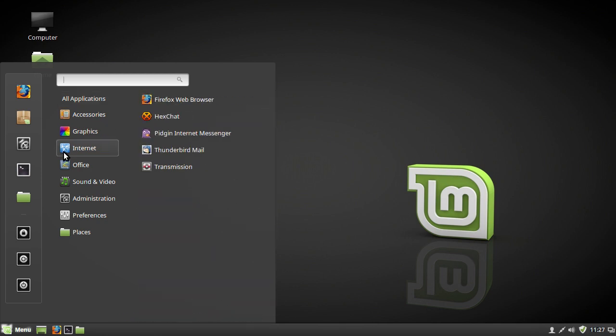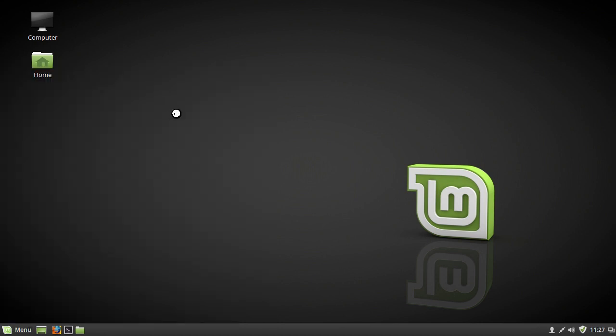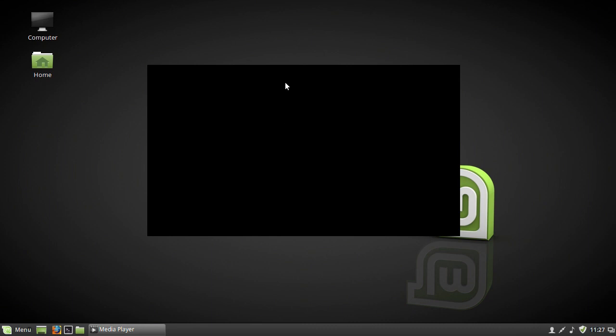The software choices are pretty much all the same. You've got the X apps, Firefox browser, Hexchat's great, LibreOffice, sound and video. Is this, I mean, this is basically Totem, but is it? No, or is it MPlayer? Or is it just a square?